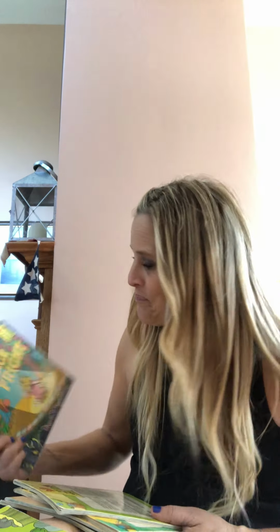So sometimes the Berenstain Bears have a messy room, they have a new baby, stage fright, they go to camp, telling the truth, going to the dentist. So I love these books. They've been around for a really long time, and they always tell a really nice story about an experience.